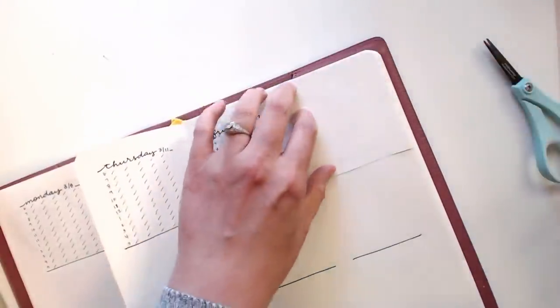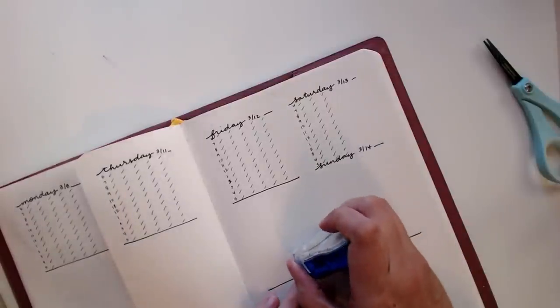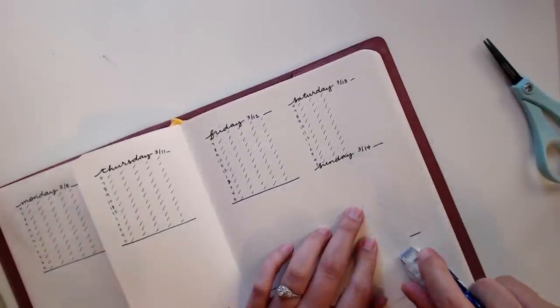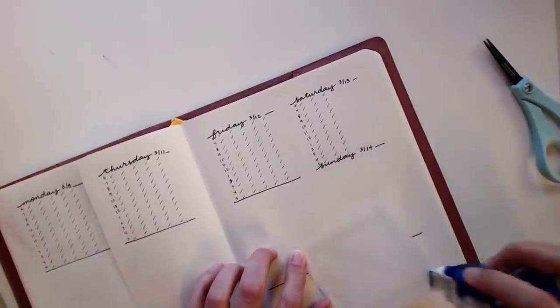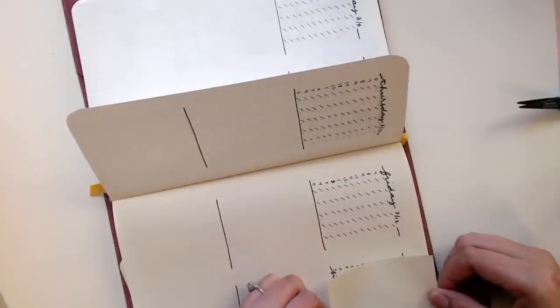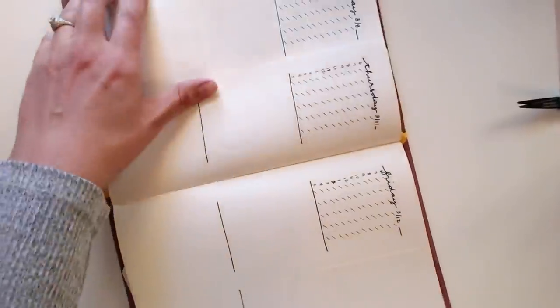So I'm just going to line you up and cover that up and try again. God damn it. Why aren't you working? It's because I was doing it the wrong way. My bad. This is just a Tombow tape runner. It's one of those little sample ones that you get when you do an order from Tombow. And I decided to use that because I'm trying to use it up. There we go. See? Look at that. Much better.